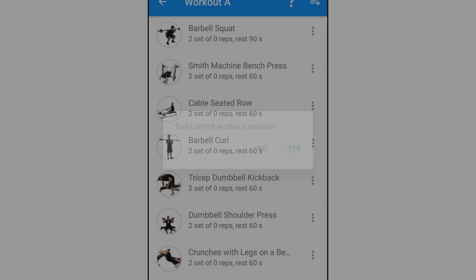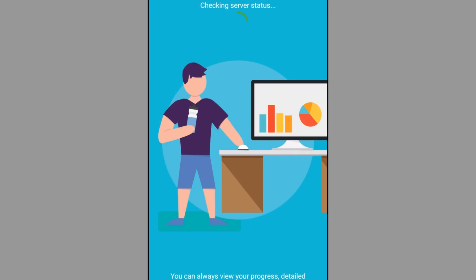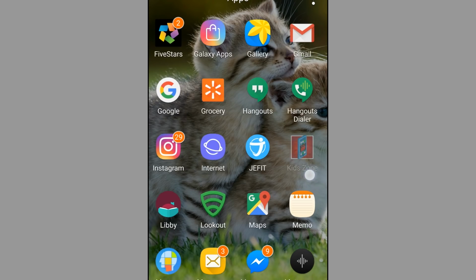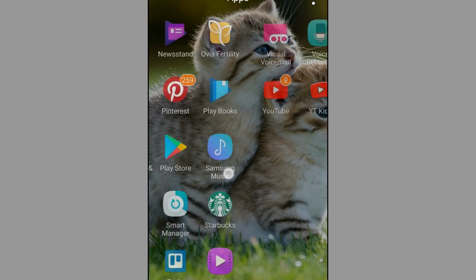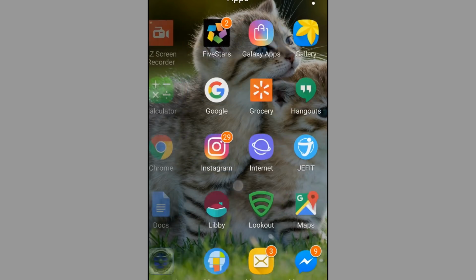So this can help to keep you on track while you're working out so that you're not standing around at the gym wondering what am I supposed to be doing, but you can actually stay focused and have an efficient and effective workout. So obviously I've got plenty more apps on my phone, but those are just 5 of my favorite apps that I use the very most, and that's why I wanted to share those with you guys.